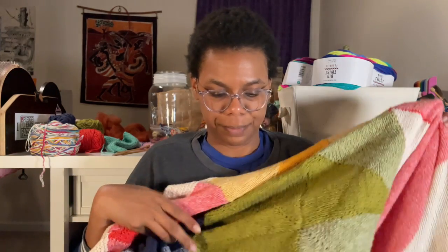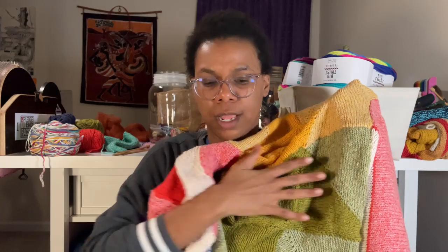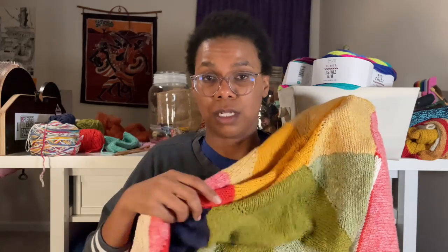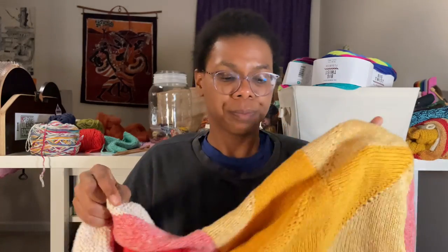And the thing that got me about this one is the fact that it is 4 separate motifs sewn together, and the Sweet Shop blanket is seamless. It's sewn in one piece, to my understanding. I don't own the pattern. And this is actually all pieced and seamed together, and I really wanted to get a true to life quilting experience without a sewing machine and fabric.